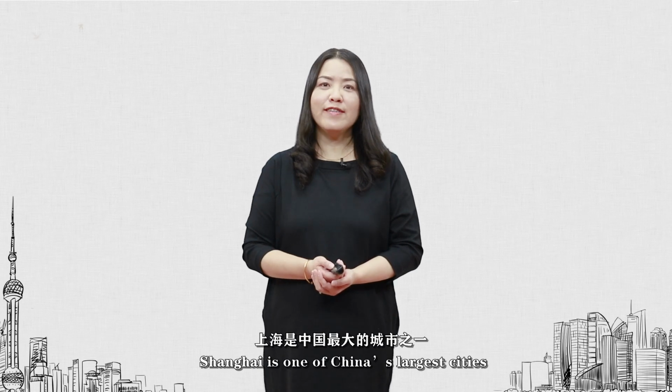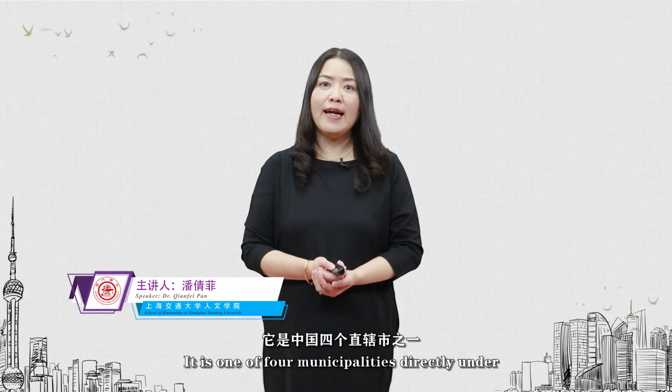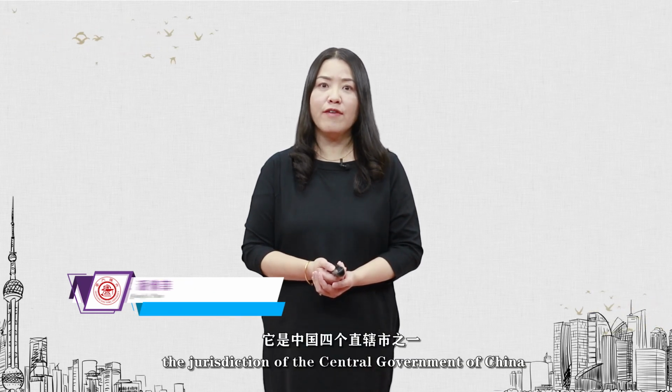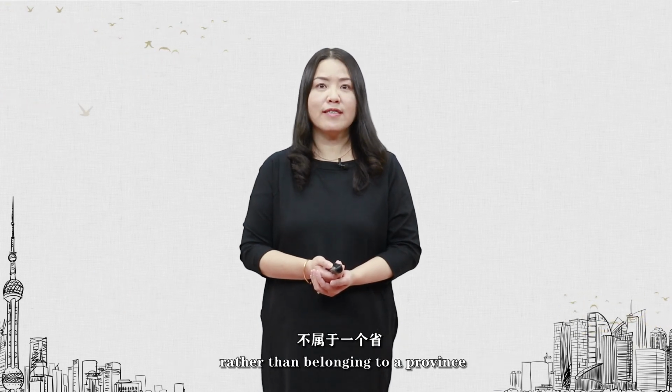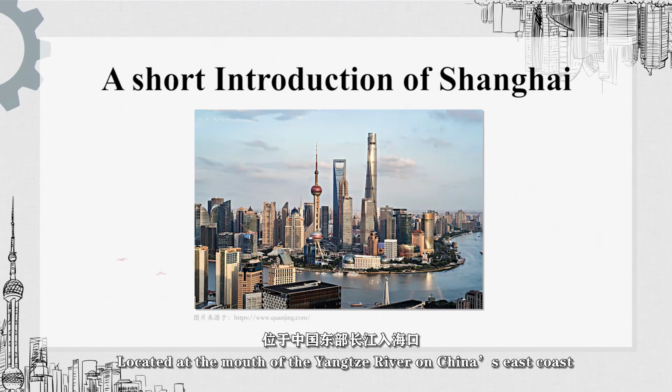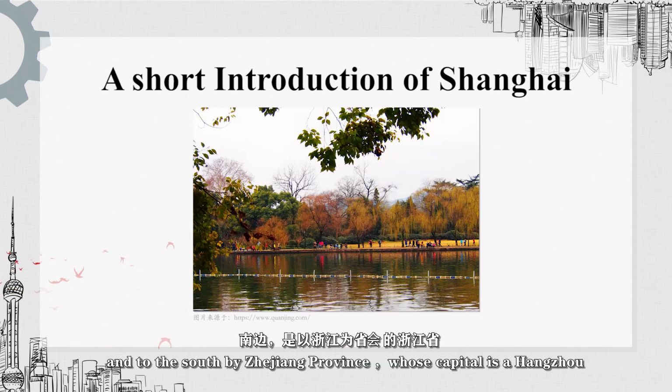Shanghai is one of China's largest cities, both in size and population. It is one of 4 municipalities directly under the jurisdiction of the central government of China, rather than belonging to a province. Located at the mouth of the Yangtze River on China's east coast, Shanghai is bordered to the north by Jiangsu Province, whose capital is Nanjing, and to the south by Zhejiang Province, whose capital is Hangzhou.